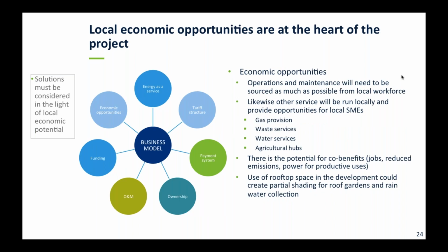We've talked about the need to drive local economic opportunities, but it's worth mentioning again. Whatever solutions are ultimately put forward should be considered in the light of local economic potential, and that really is twofold. The first fold is we need to provide sufficient levels of service and energy to allow local economic growth, and there needs to be the potential for people to access what one might call productive use energy. At the same time, the delivery itself of the solution can obviously provide local economic growth.